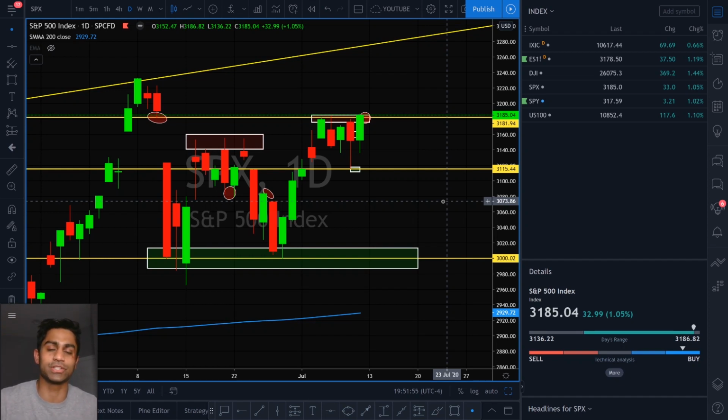Here today we're going to do some technical analysis on the S&P 500 index, ticker symbol SPX. We will look at the daily time frame, then we'll look into the 1 hour time frame to understand those key support and resistance levels and map out where the pattern can potentially go going into next week.